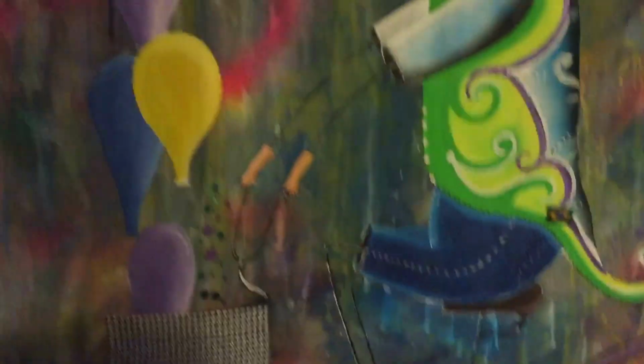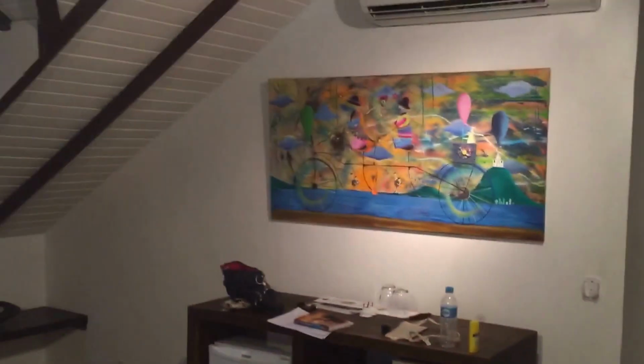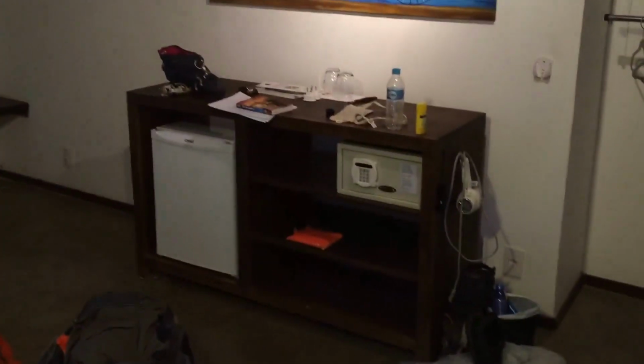Morning breakfast, we're awesome. Good morning. Bom dia. This is our room number 7. Let's see, hopefully everyone's in good shape. There we go. So, this is our casa, our room, Casa Cool Beans.